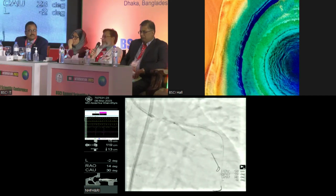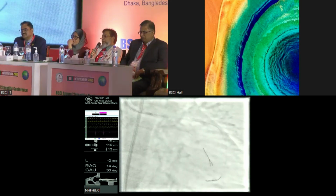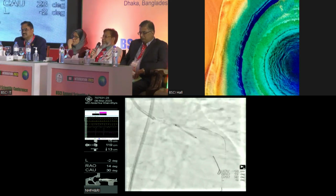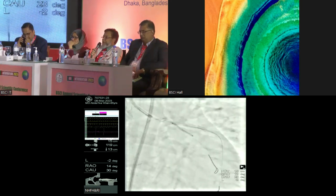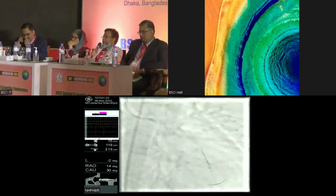Here is another important issue for the younger colleagues: to place or deep intubate a guide within a stent is practically a very difficult job. You may distort the stent. That is why it is wise for the beginner to introduce the guide over the balloon. Pulling back the balloon, over the balloon, you enter into the stent and then withdraw the balloon. Otherwise, you may distort the stent.